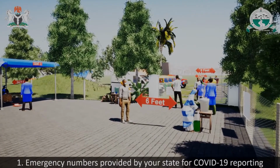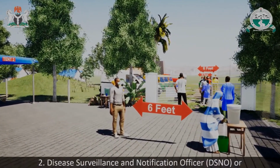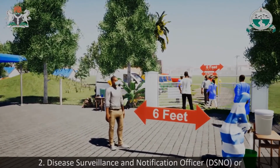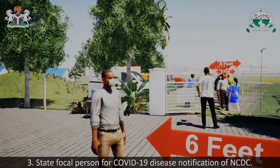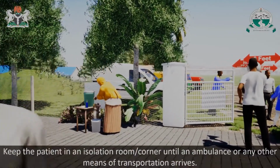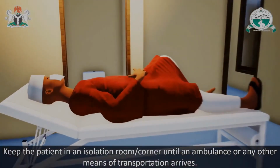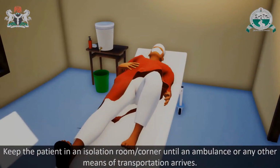1. Emergency numbers provided by your state for COVID-19 reporting. 2. Disease Surveillance and Notification Officer, DSNO. Or 3. State Focal Person for COVID-19 Disease Notification of NCDC. Keep the patients in an isolation room or corner until an ambulance or any other means of transportation arrives.